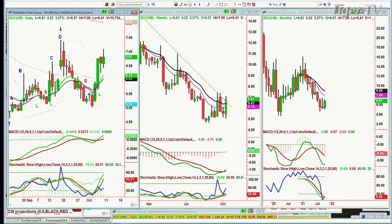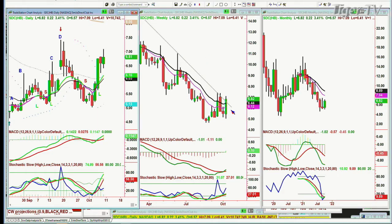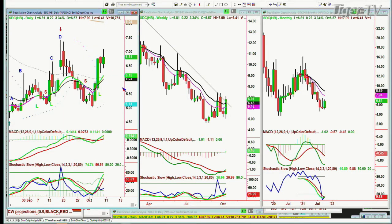Is SDC, this is the Smile Direct Club, Inc., it's trading up 22 cents at 6.82. And look at the range it had today, 7.09 and 6.41 on a percentage basis. That's a big move. But look at the weekly chart. Time alone is going to take it out of that downtrend line. So I'd say maybe just start a little nibble on that. I still feel that way. And maybe by Monday we'll have a good sense of how it holds, just purely on a technical basis.